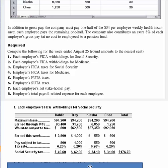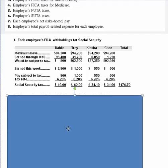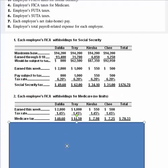So we're really comparing, like in the case of Trey, what he earned versus what's subject to tax. And only Delia had a case where she had achieved the max. Everyone else, the full amount of their pay would be taxed at the 6.2% to compute the FICA portion for Social Security. All right, let's slide a little bit more and see how we do the calculation for Medicare.